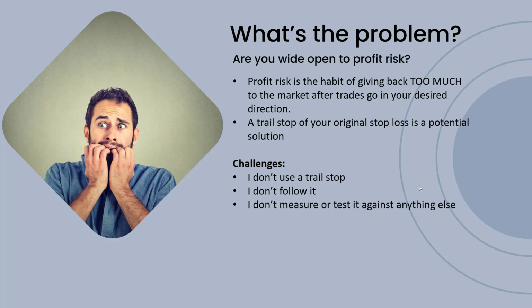Second thing is you could have a trail stop written in your trading plan, but you just choose not to follow it. And of course, there's a few reasons why people don't follow it. The most common is FOMO, or fear of missing out, in that you'll take a trail stop off in the fear that it's going to bounce and continue to move up, or you just need to do a heap of work on your discipline to make sure that you do lock in profits when they're there.